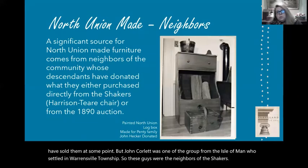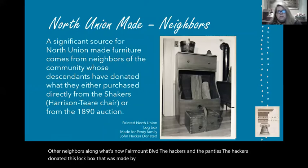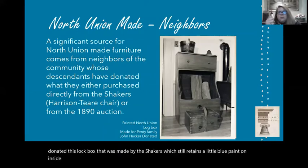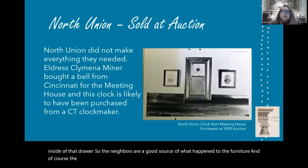Other neighbors along what's now Fairmont Boulevard, the Heckers and the Penties, the Heckers donated this log box that was made by the Shakers, which still retains a little blue paint on the inside of that drawer. So the neighbors are a good source of what happened to the furniture. And of course, the 1890 auction.